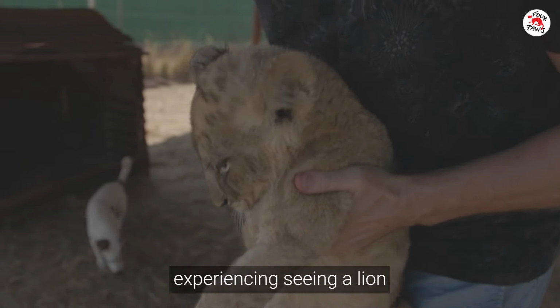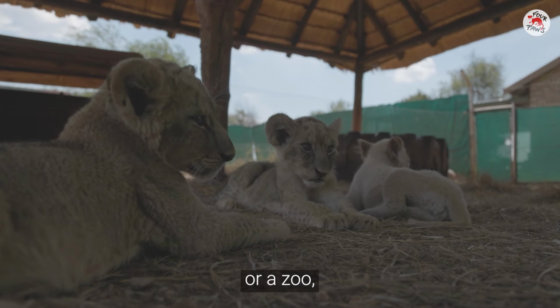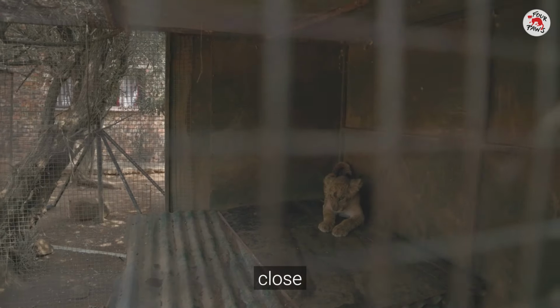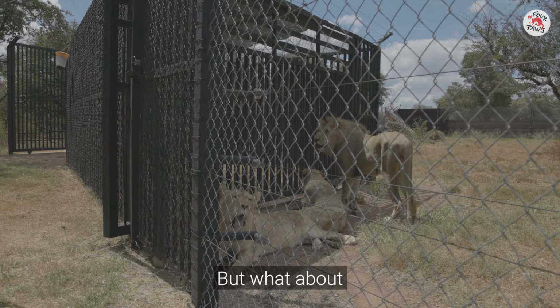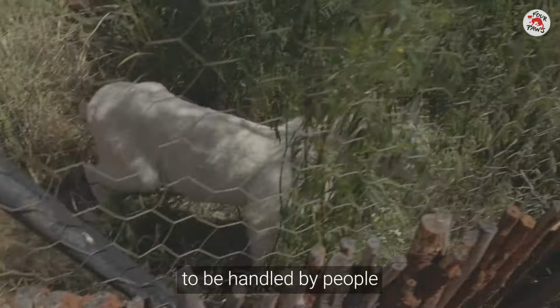This is how many tourists experience seeing a lion or another big cat for the first time in South Africa, either at a predator park or a zoo. Seeing animals in captivity is easier than in the wild for many people, and the certain promise of up-close and personal activities with big cats is a big draw for the public. But what about the welfare of those animals, and what really happens to the big cats once they're too big to be handled by people?